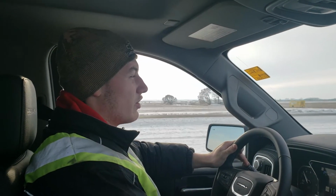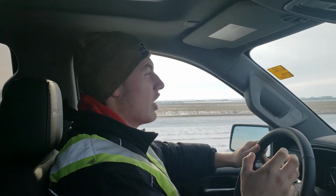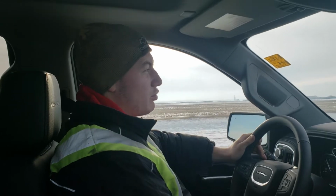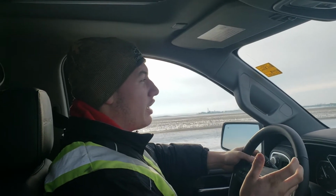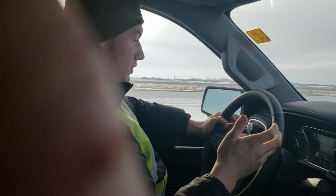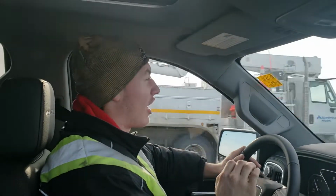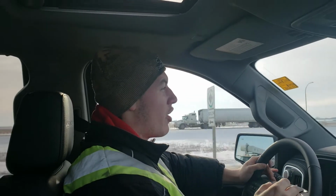I quite enjoy how this truck's driving. Its handling on the highway is superb. I love it. Honestly, if you are thinking about buying any one of these trucks, just go to the dealership and actually test drive it for yourself. You will not be disappointed with the 6.2 at all. It's got loads of power.